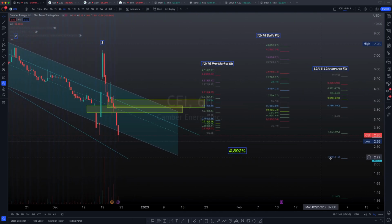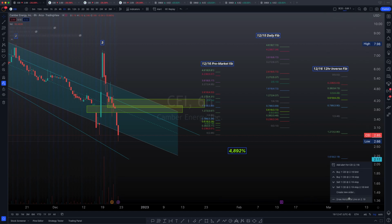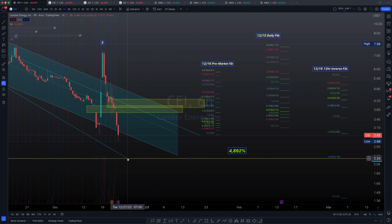Okay, so we are looking at the 1.618 in direct confluence. Let me go ahead and just draw a trend line there for you so you can see how exact that is. If it is going to follow that, there's a potential that we can face a type of upside right now to validate the newly converted support into now resistance from the channel.